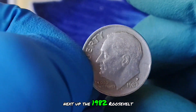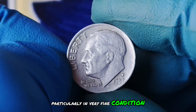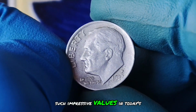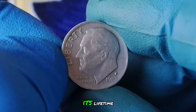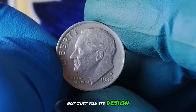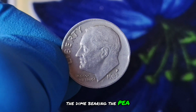Next up, the 1982 Roosevelt Dime with a P mint mark, particularly in very fine condition. Stick around as we uncover why this dime is commanding such impressive values in today's market. The Roosevelt Dime, a staple of American currency, has seen various changes over its lifetime. The 1982 issue stands out not just for its design, but for its intriguing market value, especially when it comes to the dime bearing the P mint mark.